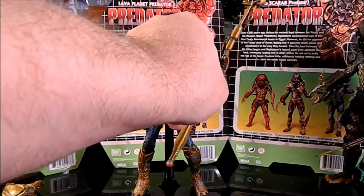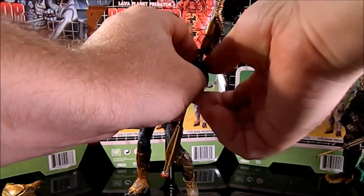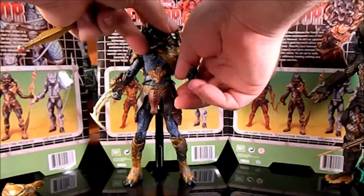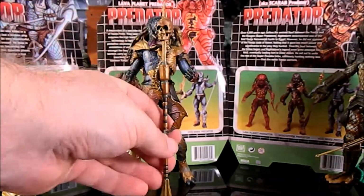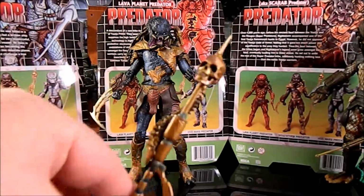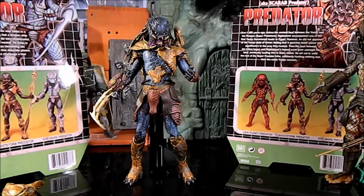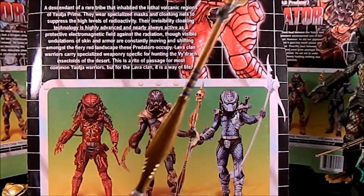He does come with his staff, which I can probably pop out without taking his hand off like everybody else. Alright. He's got a nice skull there atop his staff. The same kind of washes and everything. Let me bring this up. I always know it's not going to be focusing. Bring this by the camera.